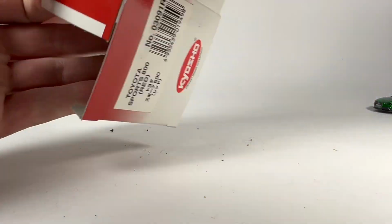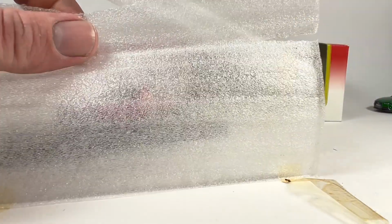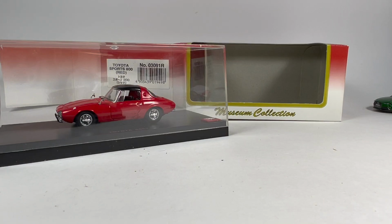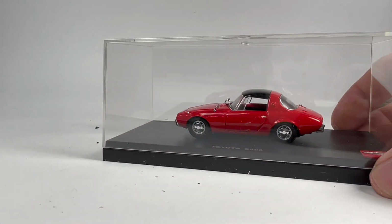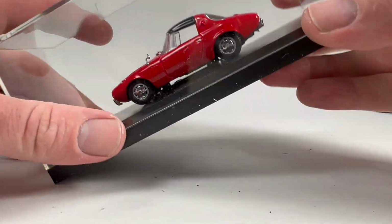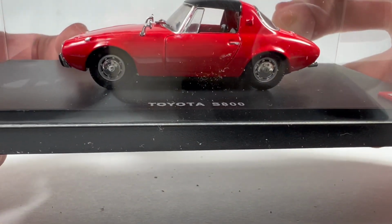There's some weird foam in the back. I don't know what that's about. Did that come stock with this? Probably not. Is that just how they decided to store it to keep it good? Probably. We're throwing that away, though. We will keep the rest of the box because this will go back in it, and that's how it will be displayed. I got a little mini 1/43 scale display. It's kind of out of the way, but nifty nonetheless. All right, so Toyota S800.